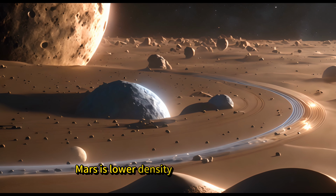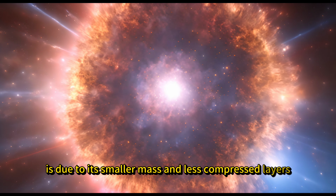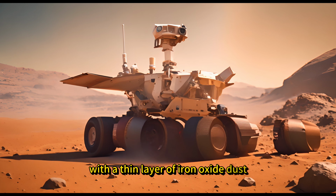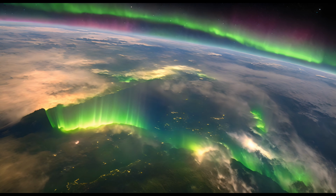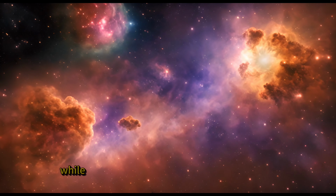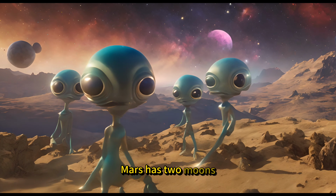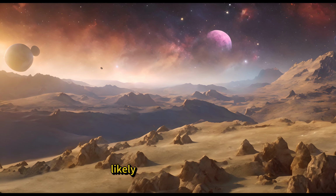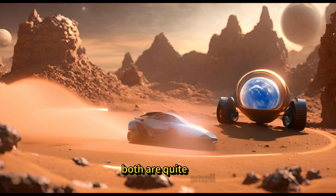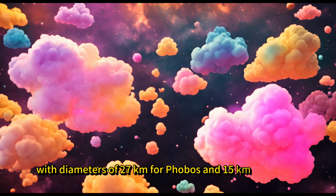Mars's lower density compared to Earth is due to its smaller mass and less compressed layers. Its surface is covered with a thin layer of iron oxide dust, giving it the name Red Planet. The southern hemisphere is mostly high plateaus and impact craters, while the north has basins and large volcanoes. Mars has 2 moons, Phobos and Deimos, likely captured asteroids, irregular and crater-filled. Both are quite small, with diameters of 27 kilometers for Phobos and 15 kilometers for Deimos.